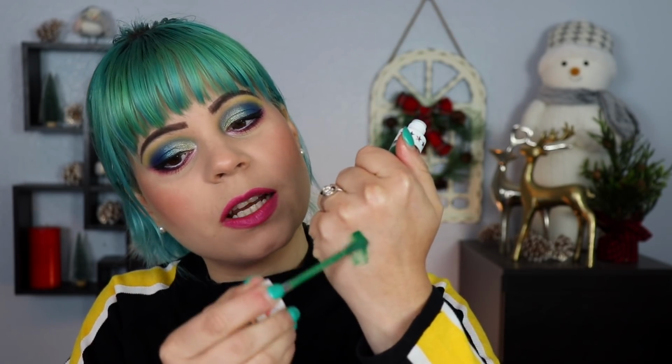This would probably go really nicely with my hair right now, so very excited to have that. Do you want to see a swatch of this? Do I want to open this? Yeah, let's just go ahead and swatch this, because why would I save it? So this is probably from his holiday collection. I don't know which collection this is from, so I definitely didn't shake it up properly, but this is the color of it. It's called Mistletoe.